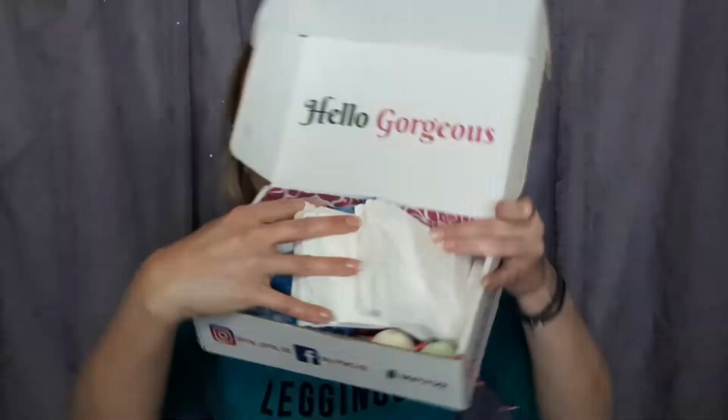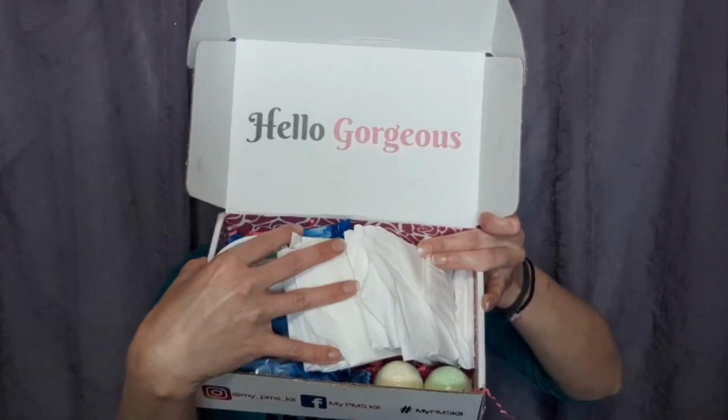So inside the $30 box comes with the tampons, pads, and panty liners. You can also get the tampons plus a menstrual cup, or you can get menstrual cup plus pads. There's a whole bunch of different options that you can choose before ordering your kit. The box says "Hello, gorgeous" on the inside, which I absolutely love.